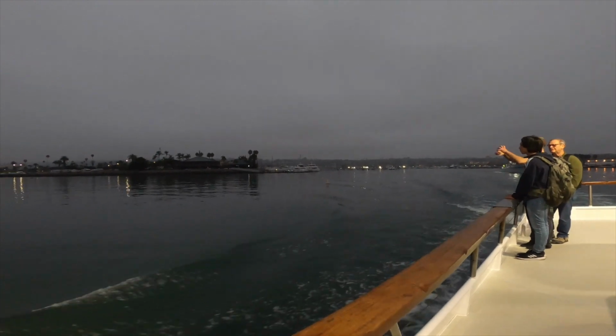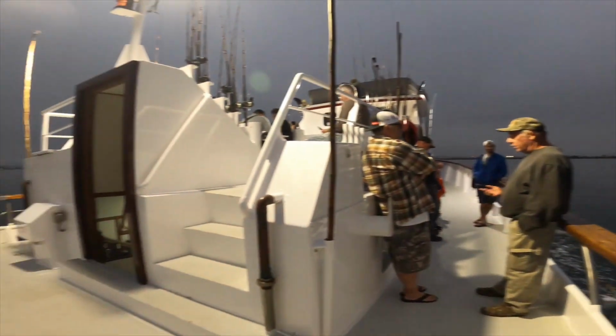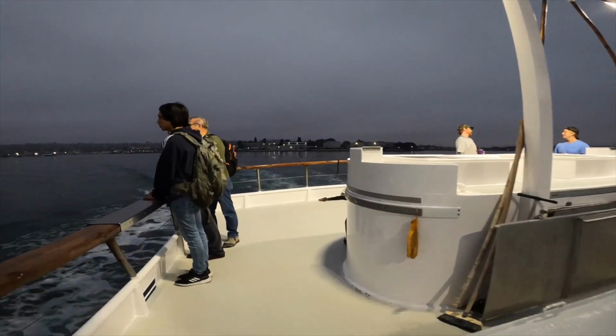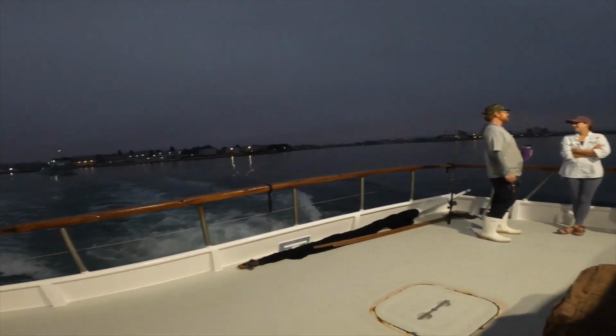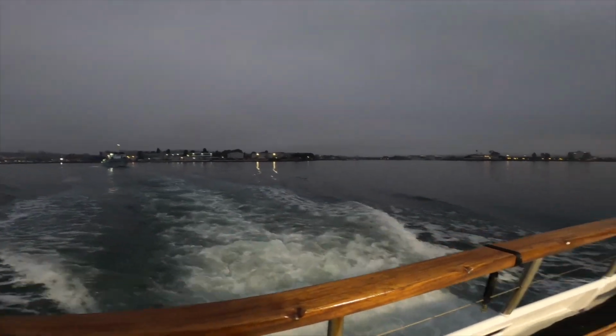We are on the Premier out of H&M Landing on a half-day trip with their October special where kids fish free, which is a great way to get your kids out on the water, especially if they've never been, and do it in a very economic fashion. So here we are leaving at about 6:30 or so in the morning on a Sunday morning.